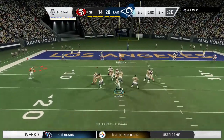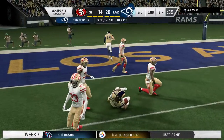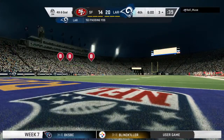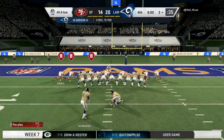Out of the shotgun, Haskins. Got Gordon open, completes it. And they'll get him down about 3 yards short of the first. Back now in Los Angeles. It's the Rams out in front here. They've got control of the football as well as we get set for the 4th quarter.